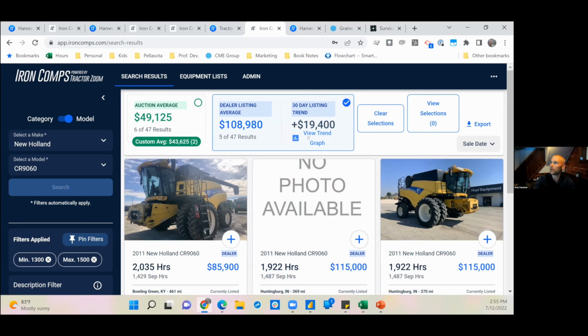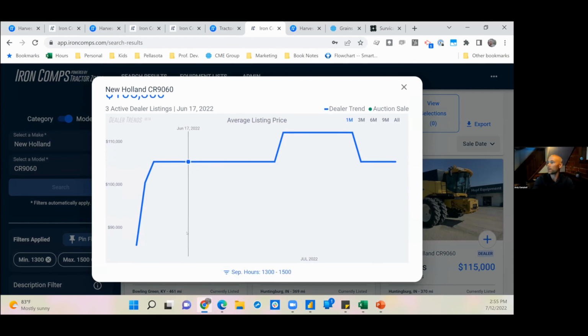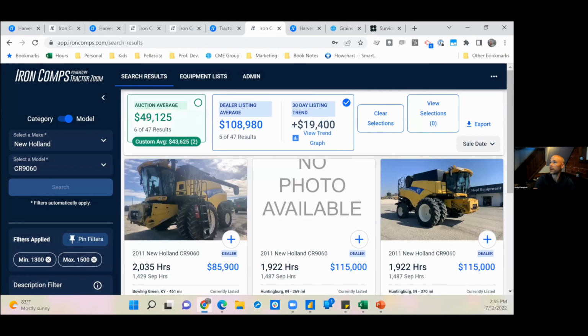Even going into the dealership data, and this is really filtered down to just contain a few SEP hours, so 1,300 to 1,500, an extremely tight SEP hours range, I should say. You're sitting here, and $100,000 is a very comparable dealer list. And again, in that data set, you've got right around 50.